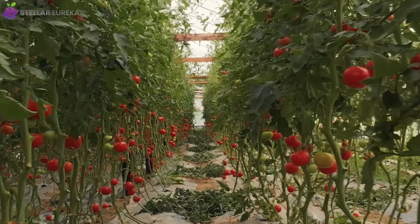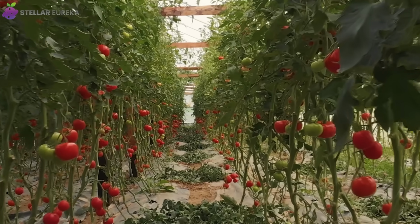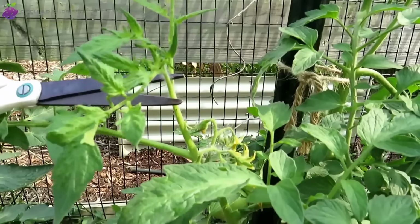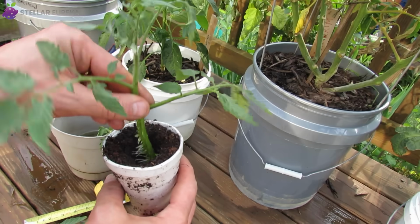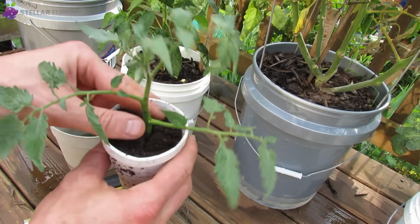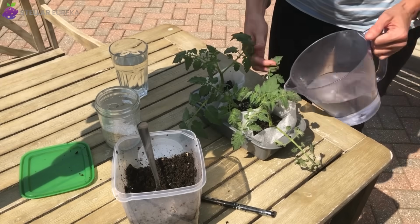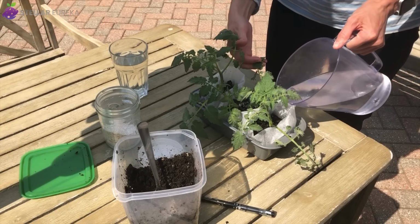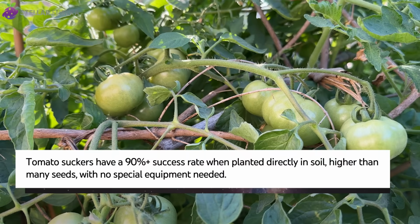The process couldn't be simpler. Find someone with established tomato plants, they're everywhere in summer, ask for their suckers, they'll be thrilled to give them away, and stick them directly into moist soil. No special rooting hormone needed, no complicated propagation setup. Just sucker, soil, water, and you'll have tomato plants in weeks.